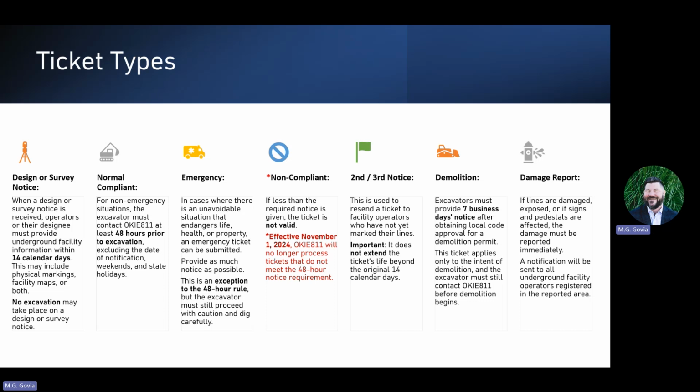It's just a further notification because it's 7 days out to let utilities disengage from that structure. And then there will be a locate request put in 3 days prior to the structure coming down for any heavy equipment or excavation that needs to take place with that demolition. And then damage reports. Damage reports are just that.